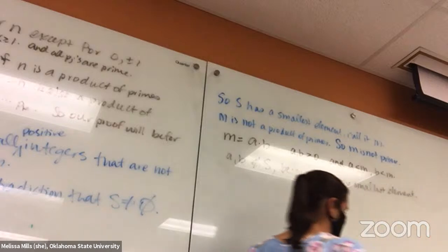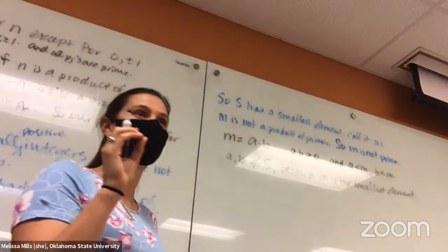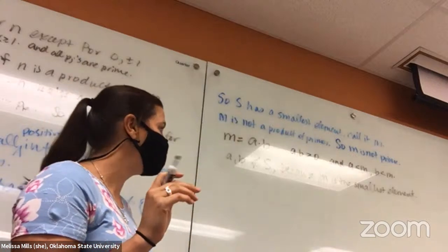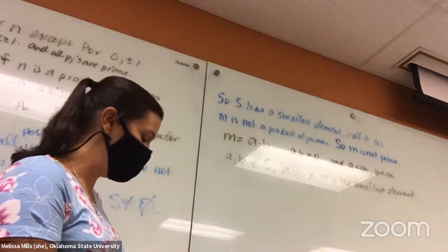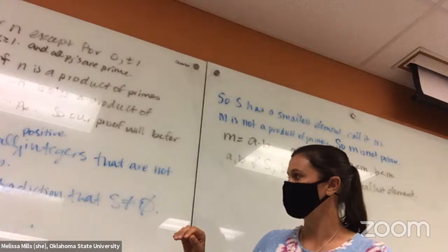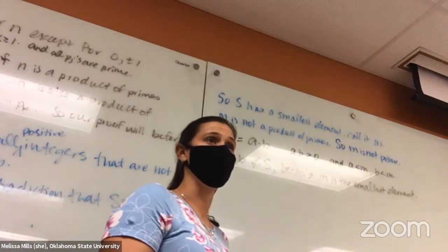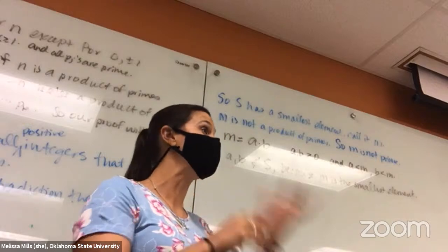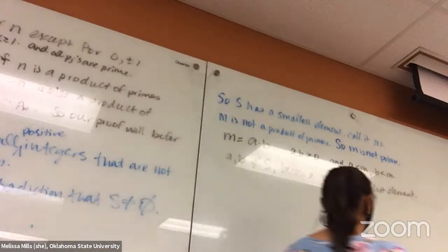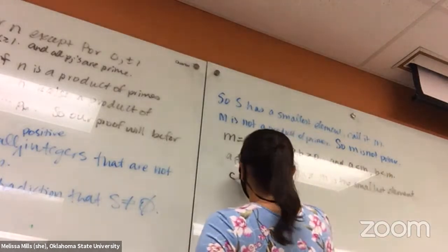I think you all are dancing around the idea here, right? There are multiple ways probably to write this down. But if they're not in S, then what does that mean? How is S defined? A and B are products of primes because they're not in the set S. The set S was everything that was not a product of primes, right? So A and B can be written as a product of primes.